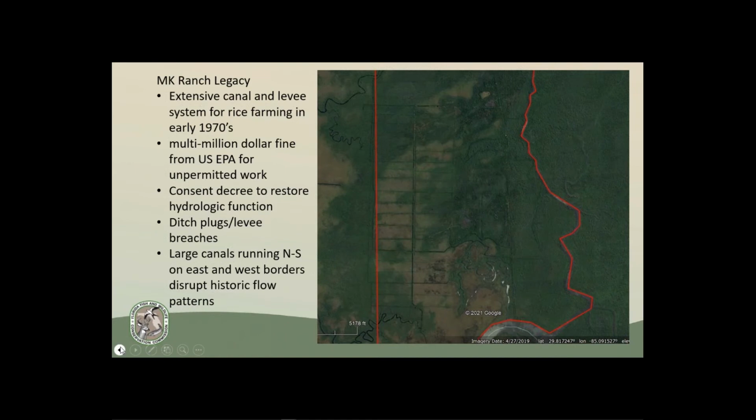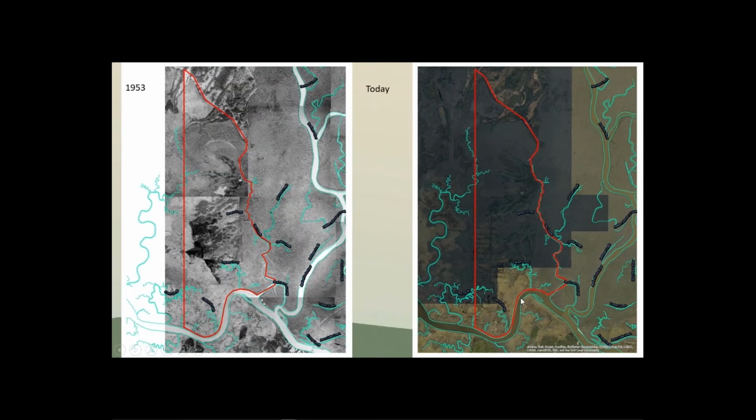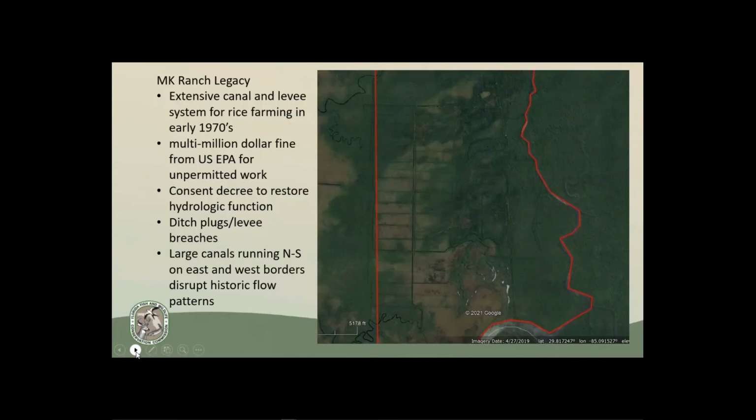I'll show you better in this picture. This is the Jackson River right here flowing into the Apalachicola, and here comes the Apalachicola down like so. So total, all these large and long canals on both sides are just funneling water directly down to the river without any benefit or with much reduced benefit of filtration from the land.